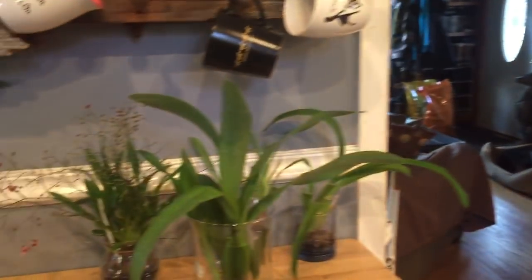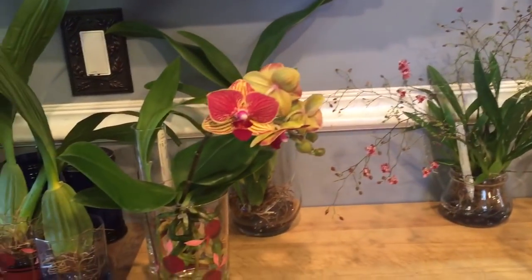And of course, my beautiful new orchid from my niece. Thanks, Charlie. I just love it.